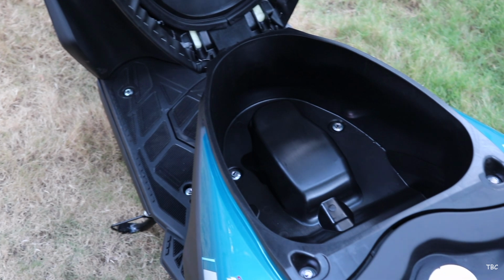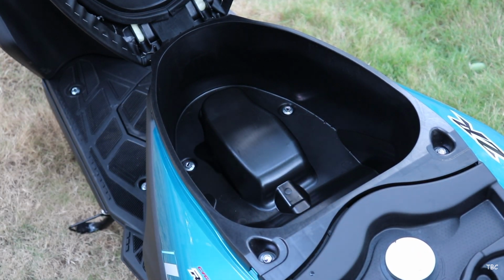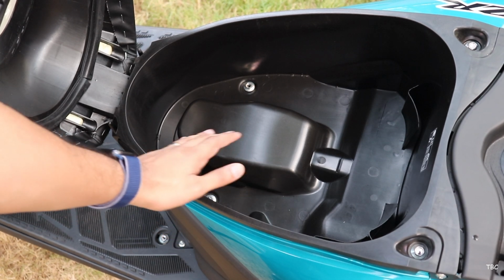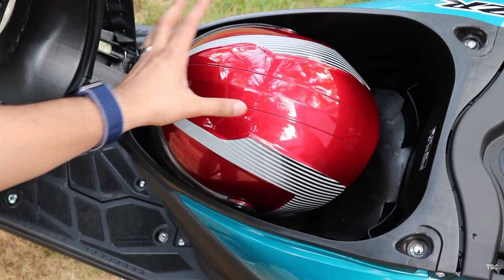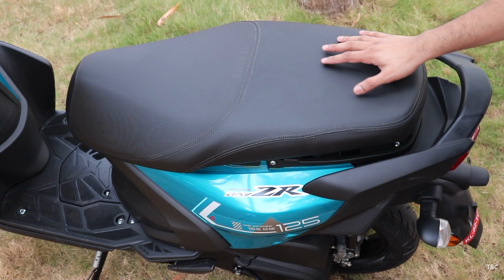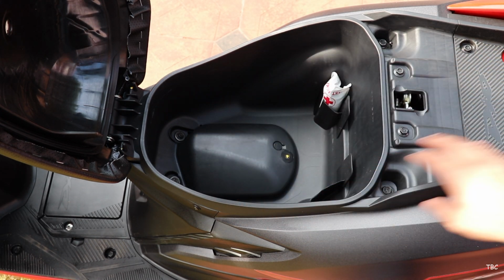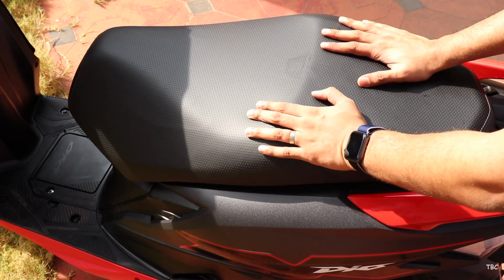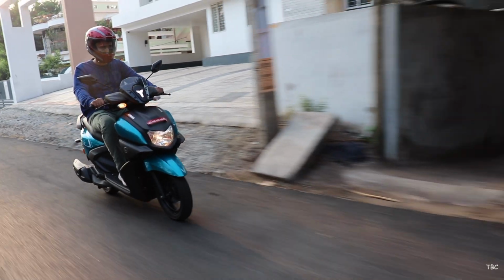Now since we have opened the seat, let's check the underseat storage, and here the bigger one is the one in the RayZR, but it doesn't mean that big is always better. For sure you can stuff more personal belongings in the underseat space of the RayZR, but unfortunately it doesn't take in my large sized fully covered helmet. On the other hand, even though the underseat storage of the Dio is a smaller one, it does fit in my helmet. And by the way, the Dio at the moment doesn't have a USB charging socket option, which is available in the RayZR.